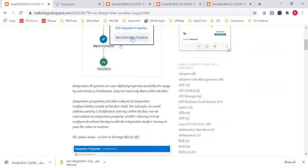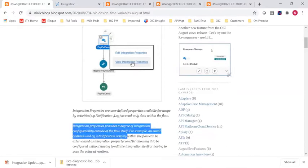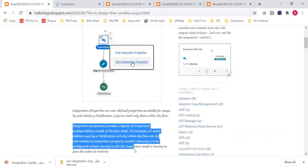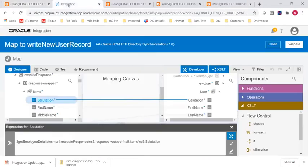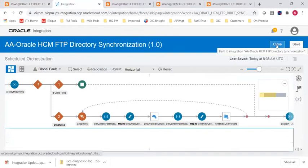So you can see you have these view integration properties, the read-only data within the flow. These integration properties provide a degree of integration configurability outside of the flow itself. This is exceedingly useful. You can use these in conjunction with the lookups to make it much easier for functional folks to define hard-coded values or whatever.